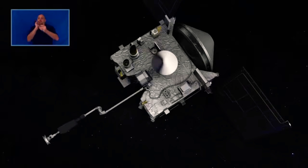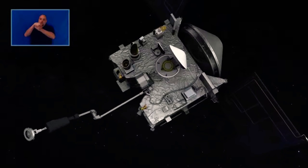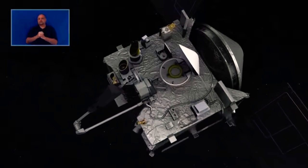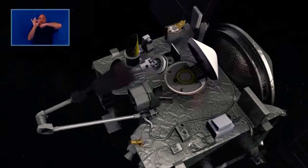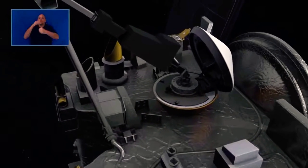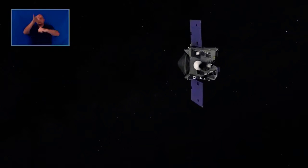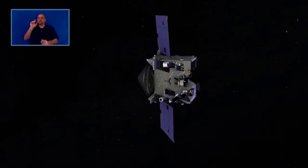At which time we cut off the sample head, close up the sample return canister. You can see happening right here. Then in March, the spacecraft departs orbits around from Bennu, and then heads to Earth. The sample return capsule is jettisoned from the spacecraft, landing in the Utah desert at the Utah Test and Training Range outside Salt Lake City, the morning of September 24th, 2023.